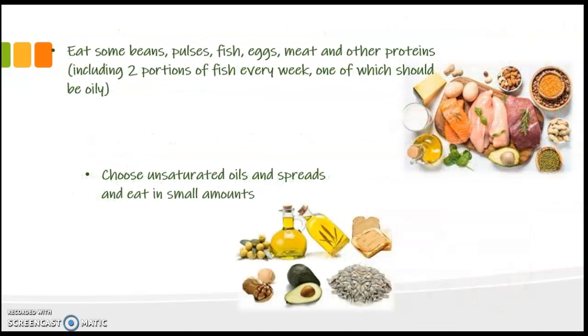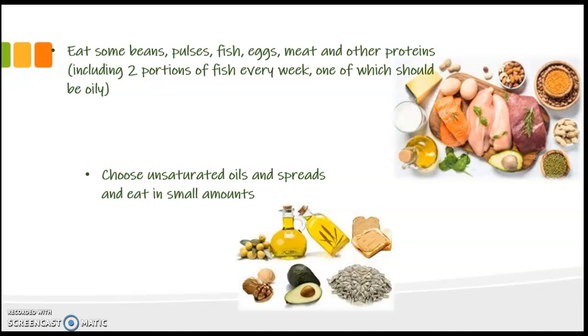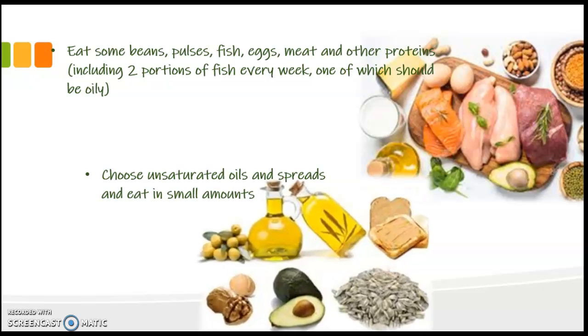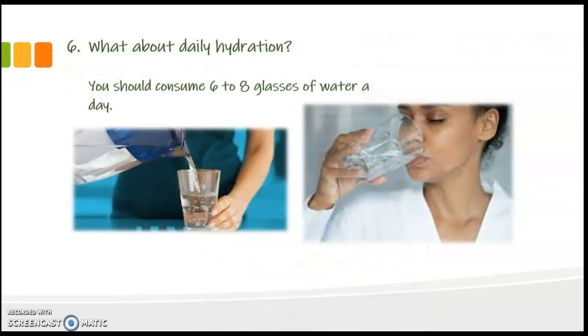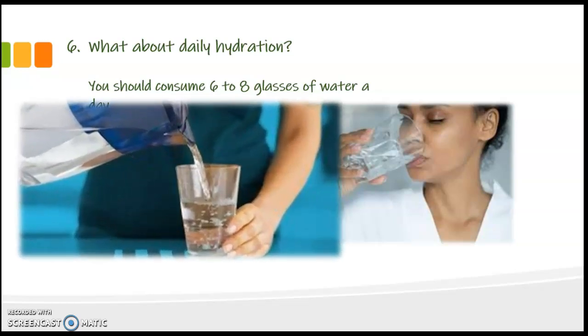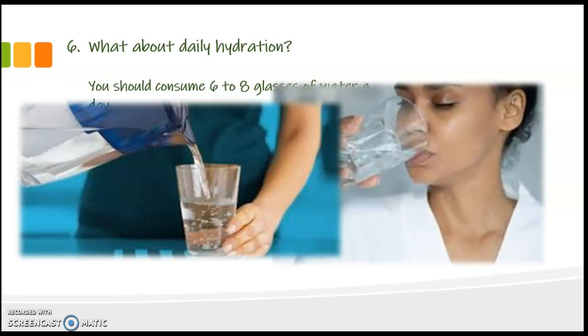Eat some beans, pulses, fish, eggs, meat, and other proteins, including 2 portions of fish every week, one of which should be oily. Choose unsaturated oils and spreads and eat in small amounts. What about daily hydration? You should consume 6 to 8 glasses of fluid a day.